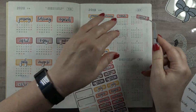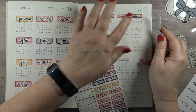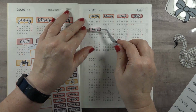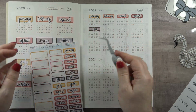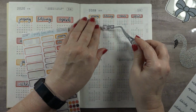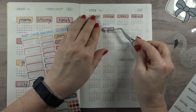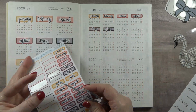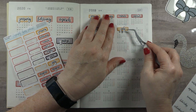Let's do this. So what I'm going to try to do is at least twice, if not 3 times a week, in addition to my regular Plan With Me's, bring you something planner related. Someone reached out and said, show me what you're going to do with all your planners. And so that's one of the videos that I plan to do.